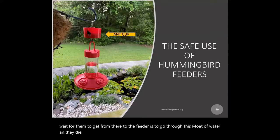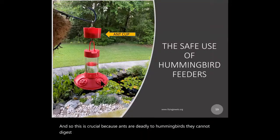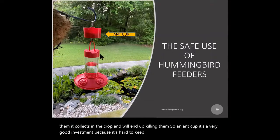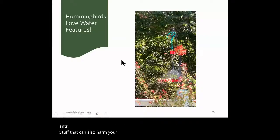And so this is crucial because ants are deadly to hummingbirds. They cannot digest the hard exoskeleton of an ant. So if they get any of that exoskeleton in them, it collects in the crop and will end up killing them. So an ant cup is a very good investment because once ants find where your feeders are, it's very difficult to keep them off the feeder. Another thing is, please never put things on the feeder like Vaseline to try to keep the ants off. That can also harm your hummingbirds.